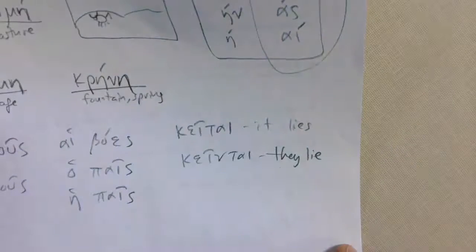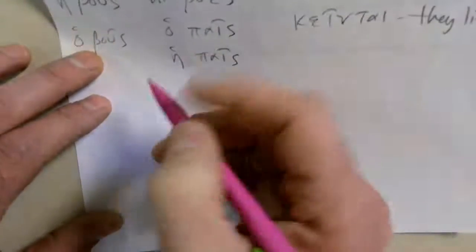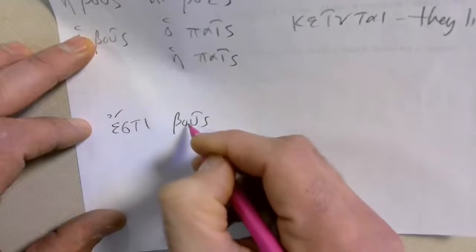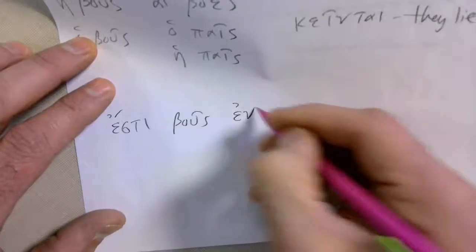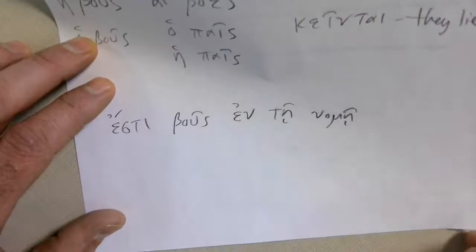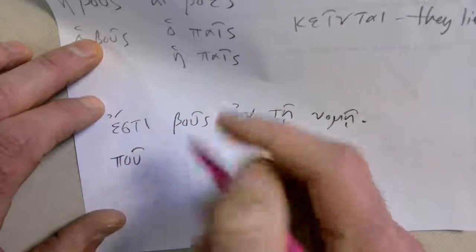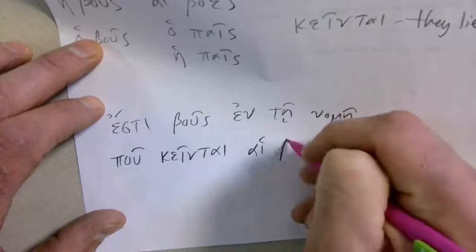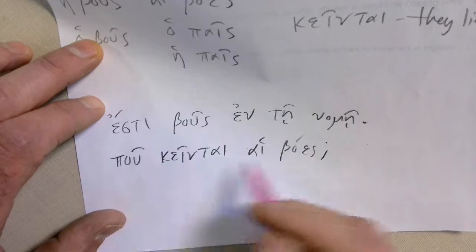Okay? Now, next, we are looking at a few sentences. Look at this right here. Esti vus, esti, there is a cow. Esti vus in ti nomí. There is a cow in the pasture. Wow. Okay. Pu kinte evoes. Where lie the cows? Where are the cows lying at?